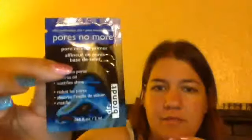Then I also got a sample of the Clinique Beyond Perfecting Foundation Plus Concealer. This came in the color neutral. It has a 9 there. I don't know if it's 9 neutral or if that's just there for nothing. So again with this, I don't know if it's going to be the right shade, but I can work with it. I got a sample of the Pores No More Pore Refining Primer from Dr. Brandt.